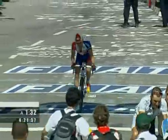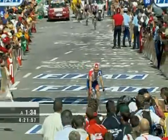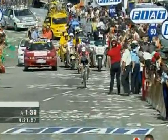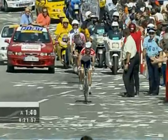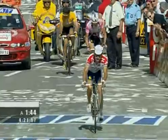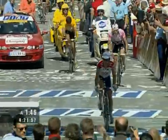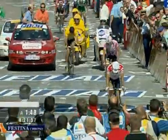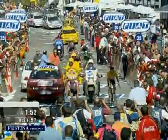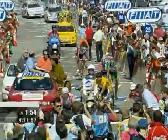This is Andrei Kivilev, and the yellow jersey is in the finishing straight right now with Laurent Jalabert, Jose Acevedo and Igor Gonzalez de Galdeano. Last year's 4th place finisher, over 1.5 minutes behind on the climb. A great cheer for Jalabert as he comes in at 1 minute 47, and the yellow jersey has conceded virtually 2 minutes as he crosses the line today.